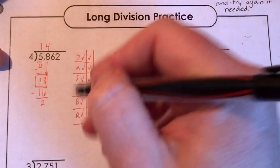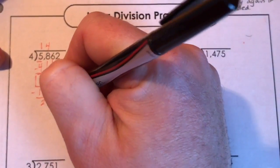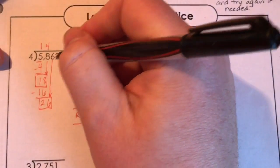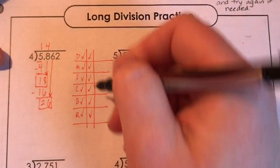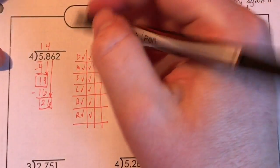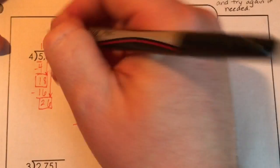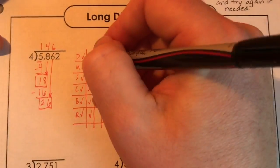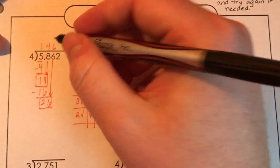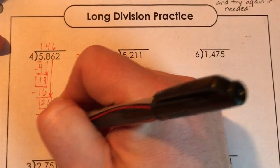We're going to check, the king is happy. Bring down the 6 and join it with our leftovers. So we're slowly moving through, dividing up as we go, and repeating. So ready? Determining again. So we're determining 4 times what gets me close to 26 without going over. We know 6 times 4 is 24. So that's multiplied out. 4 times 6 is 24. Subtract. 26 minus 24 is 2.